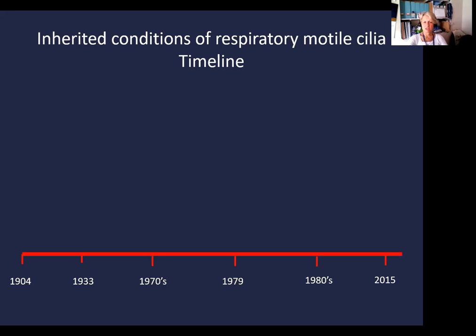But it was Cartagena who actually gave his name to the syndrome, which you will probably have heard of, Cartagena syndrome, where you have situs, bronchiectasis, and otosinus disease. But it wasn't until the 70s that an electron microscopist, Afzelius, noticed, in samples from a fertility clinic, that some of these patients had sperm motility problems. And when he looked at the ultrastructure of the sperm tail, compared to normals, there was absence of some of the proteins, and he began to recognize that this was the cause of the sperm motility problem.